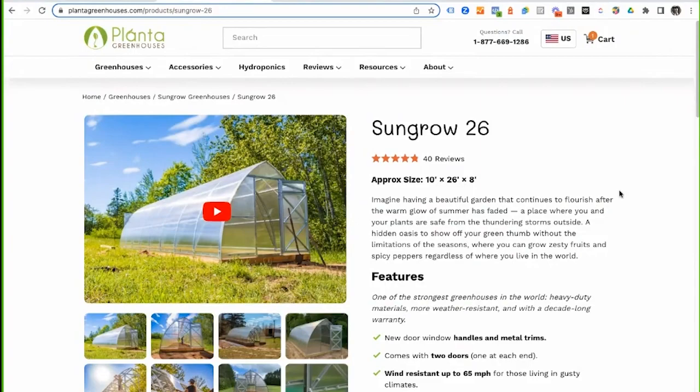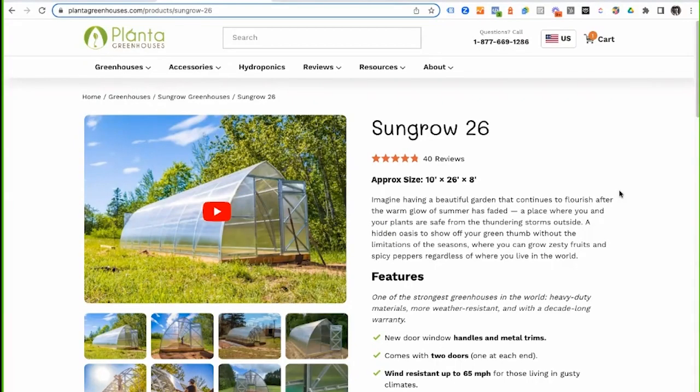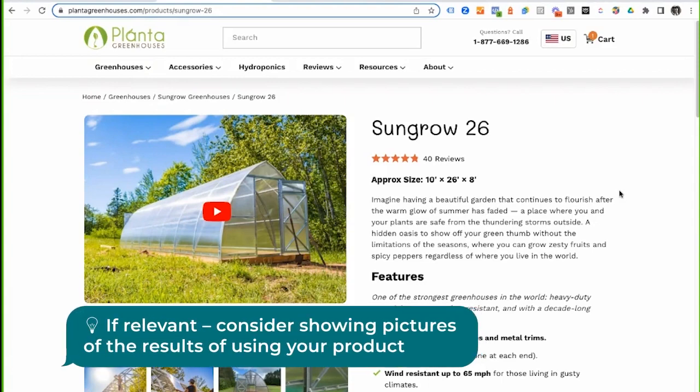One of the first questions we ask is, online, it's all visual. So does your product have good pictures? That usually takes a long time to collect, especially if you're sourcing your products from other suppliers and don't make them yourself. And again, the gardening niche industry is large, so your product might not require a lot of pictures. For example, if you're selling some liquids, maybe stuff to help grow things, you might want to show pictures of results of using your product. That also helps a lot.